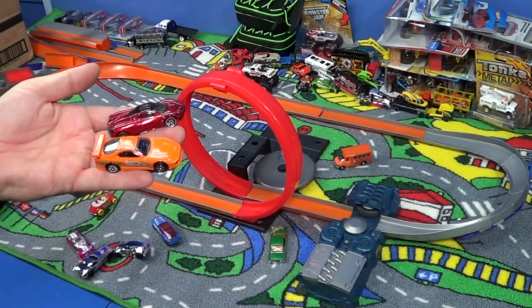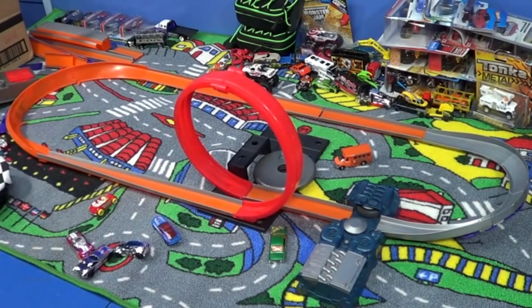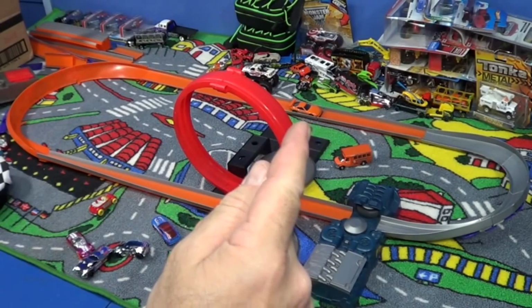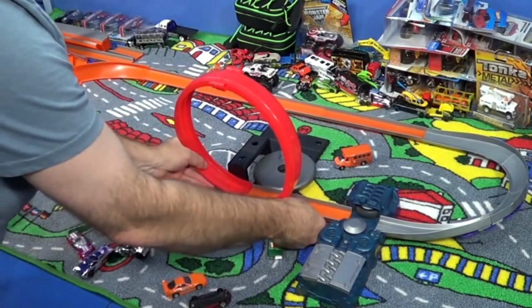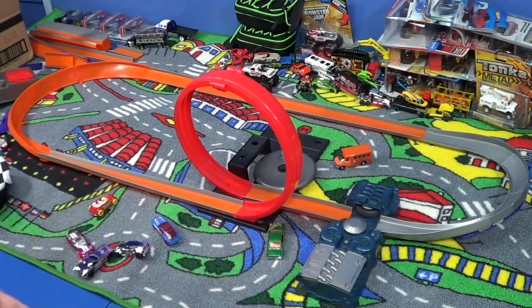The Supra and the Pagani Huayra. Supra! Uh-oh. Track's coming apart. You see the track separating over there? Hey, excuse me! I was pointing there. Tighten things up a bit. Pagani.